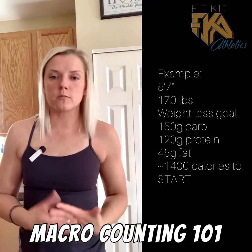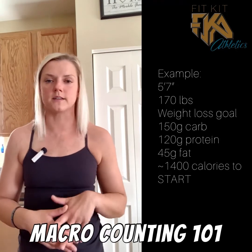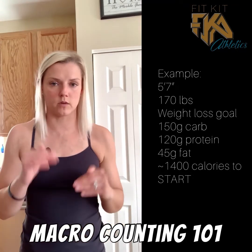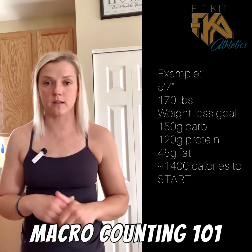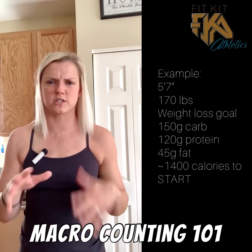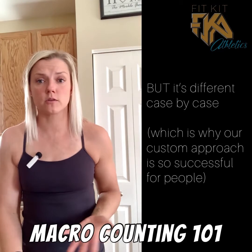For instance, someone who's 5'7", 170 pounds, looking for some fat loss, normal metabolism, no underlying medical conditions or medications that are messing with their calorie burn like that, we would set somebody like that at about 150 grams carbs, 120 grams protein, 45-ish grams of fat, which ends up being somewhere around 1,400 calories to start. It's totally different person to person.